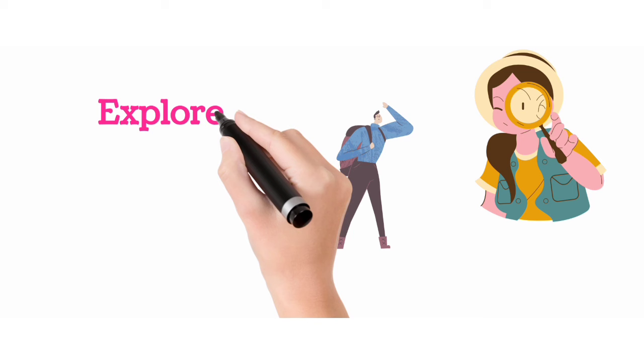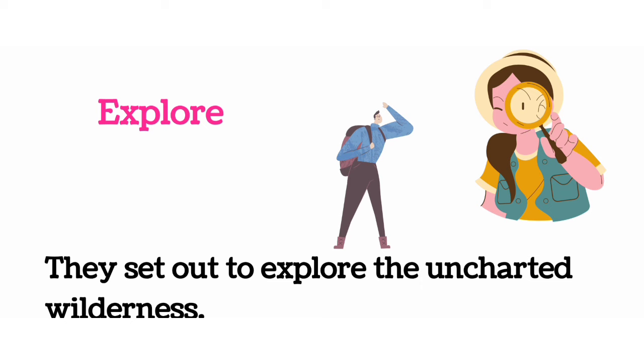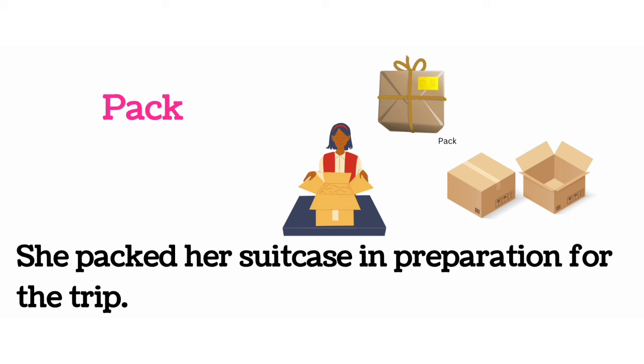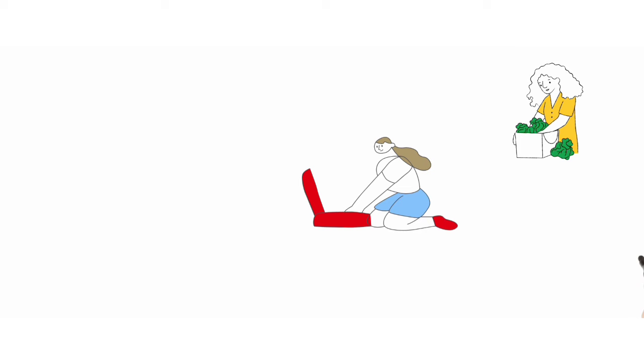Explore. They set out to explore the uncharted wilderness. Pack. She packed her suitcase in preparation for the trip. Unpack. They unpacked their belongings after moving into the new house.